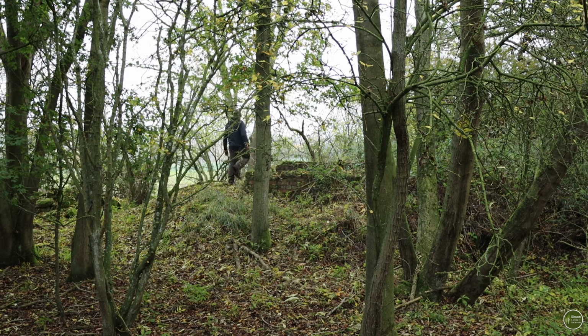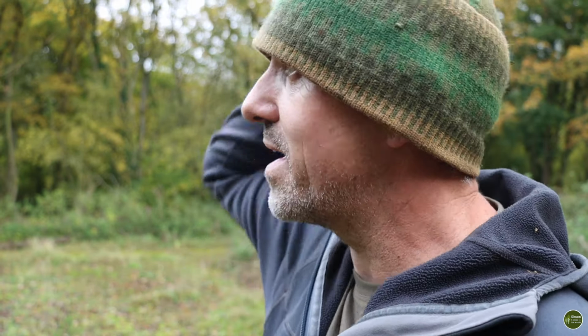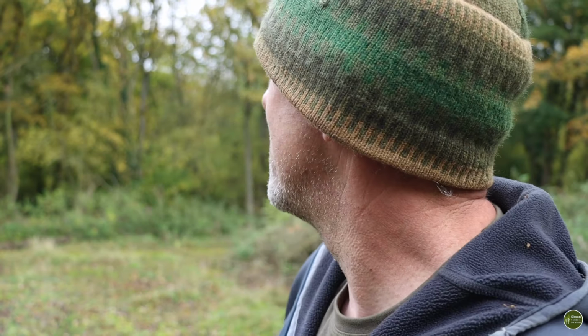I'm in deepest, darkest Suffolk this week on an old World War II airfield. This was an American heavy bomber base during the war, and this is one of the accommodation and communal sites set in the woods here. These woods weren't here during the war. They've grown up since, but this place is massive. I've got permission to have an explore and to spend the night here tonight, which I'm really looking forward to.